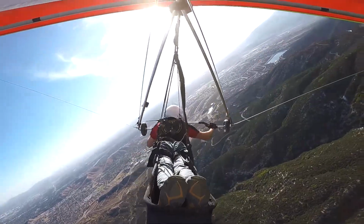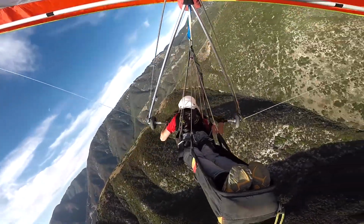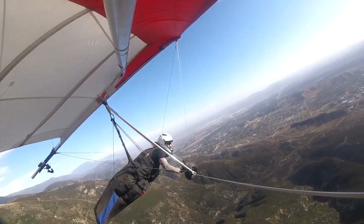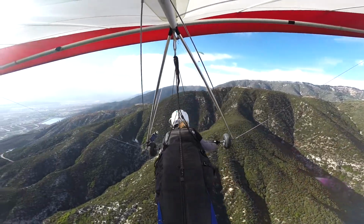Every flight I've got a main goal. On this one it was to land safely, and a secondary goal, which was to thermal steeply. I'm typically afraid of those high bank angles, but on this flight I finally got to lock some in. You'll see a couple of shots here and another shot coming up in a moment.